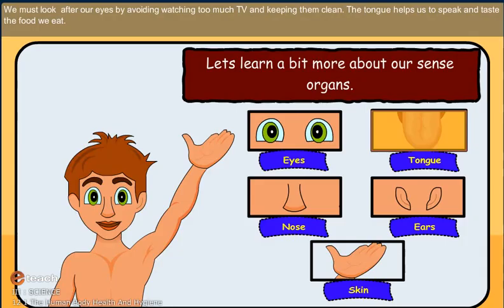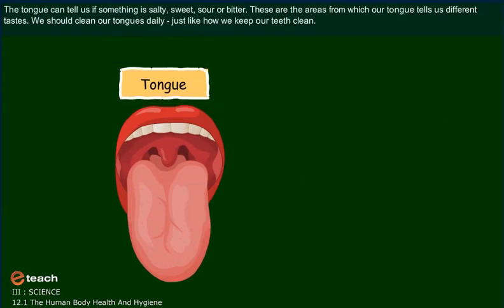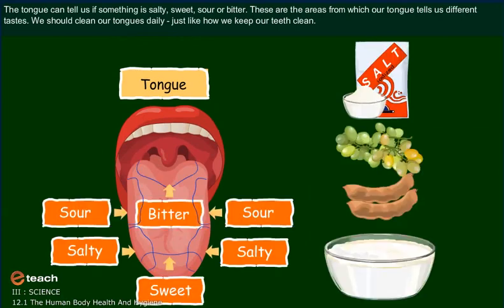The tongue helps us to speak and taste the food we eat. The tongue can tell us if something is salty, sweet, sour, or bitter. These are the areas from which our tongue tells us different tastes. We should clean our tongues daily, just like how we keep our teeth clean.